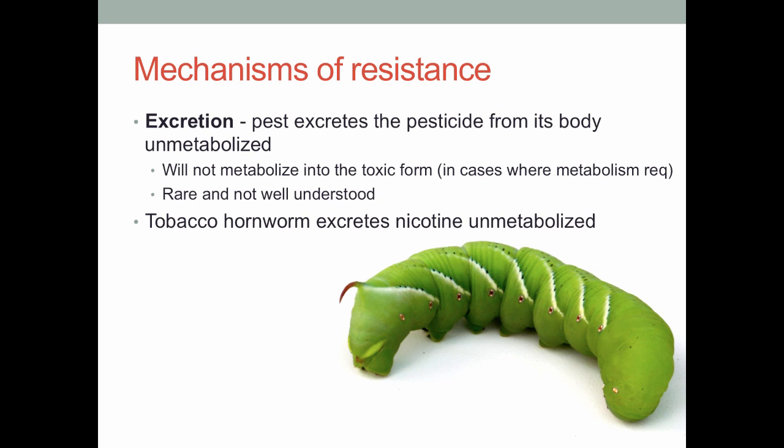However, through my studies, my impression is that this is a really rare defensive mechanism, and generally it only occurs in pests when they're fighting sort of natural defensive compounds in plants. For example, tobacco hornworm can feed on tobacco and ingest massive amounts of nicotine, which is toxic to most insects, and excrete it unmetabolized. But, then again, there's very little evidence of this mechanism being used against pesticides.